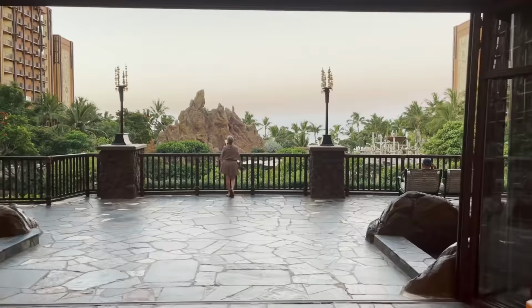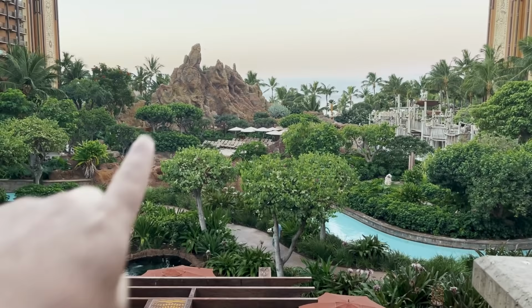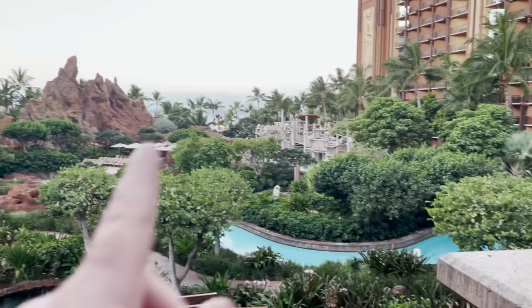But I'm gonna show you right down here the view. This is so incredible, guys. You can just spend your whole vacation right here in this particular resort. It is gorgeous. Straight ahead there, that is kind of like a volcano, and it's got two slides in it, two water slides. You'll notice down here is the lazy river. I'll get closer and show you all this stuff. There's a play area for children right down there. The beach is down there. Also, look, guys, there's Mickey and Pluto down there, meet and greets.